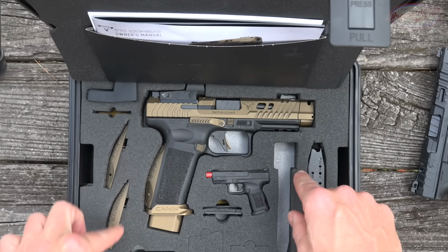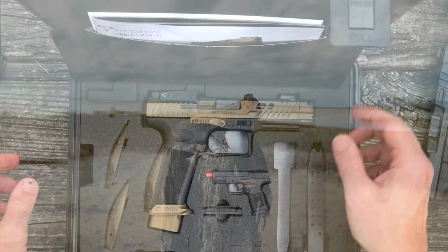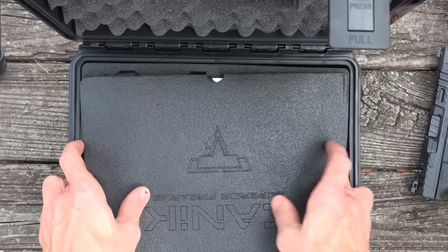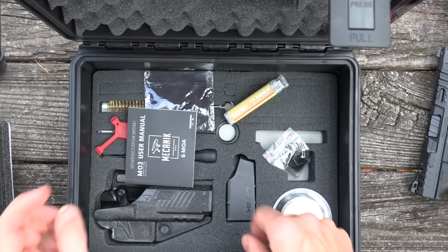We do have our interchangeable back straps on there. Right now I have the large back strap on there because I have relatively large hands. Then we'll get into the second layer of our box here, and you guys will see some other things in there.